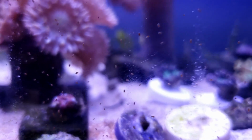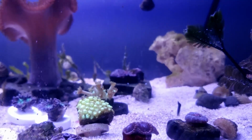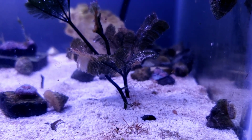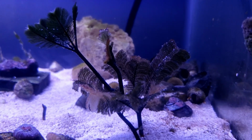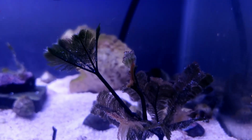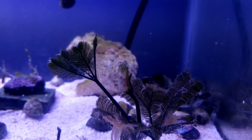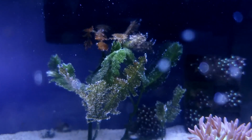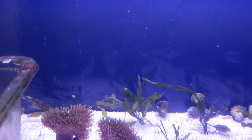My glass is not staying nearly as clean as it used to, but that's okay. You can see new growth here. That tiny new thing that had grown over there grew into the ground and made a stalk up here. This is growing. These are growing back here. I see a lot of growth back here on these.